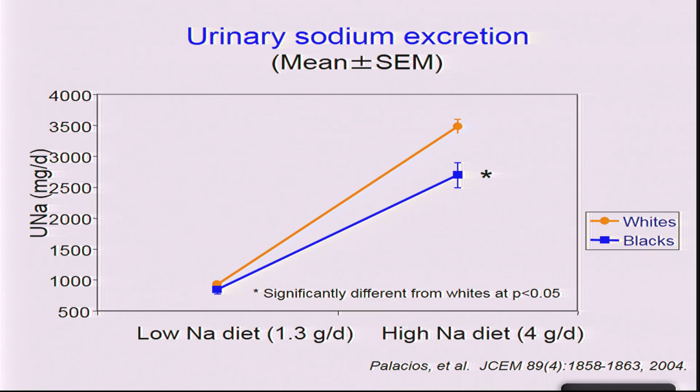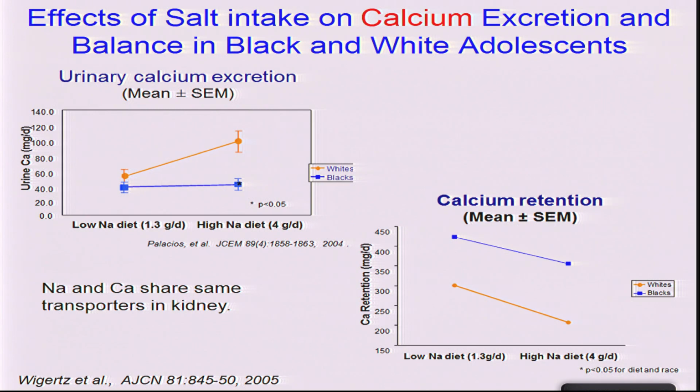So while the whites are excreting all that extra sodium compared to blacks, here's what's happening to the calcium. So the urinary calcium excretion is up really high in the whites that were putting out all that sodium, and blacks were holding on to the calcium because they're not excreting so much sodium. So that shows you there is an effect on calcium balance, which is the same as calcium accretion. From going from low to high salt, they both go down. But blacks, regardless of salt intake, have a much better calcium retention than whites. So even on high salt diets, blacks get away with it for bones compared to the whites.